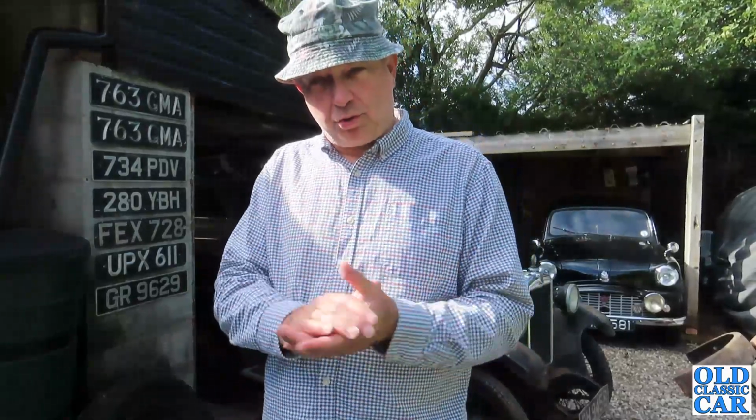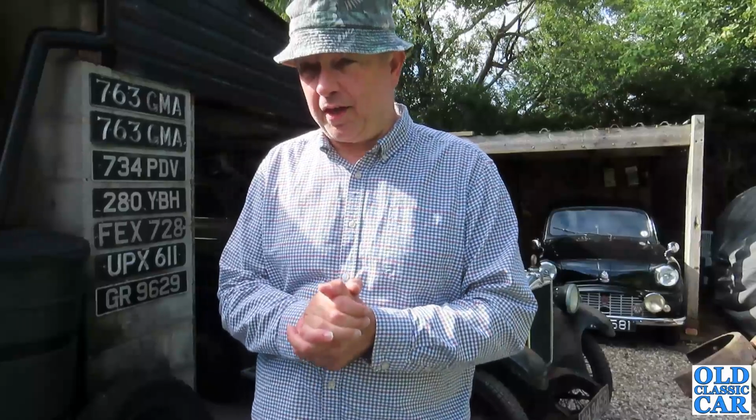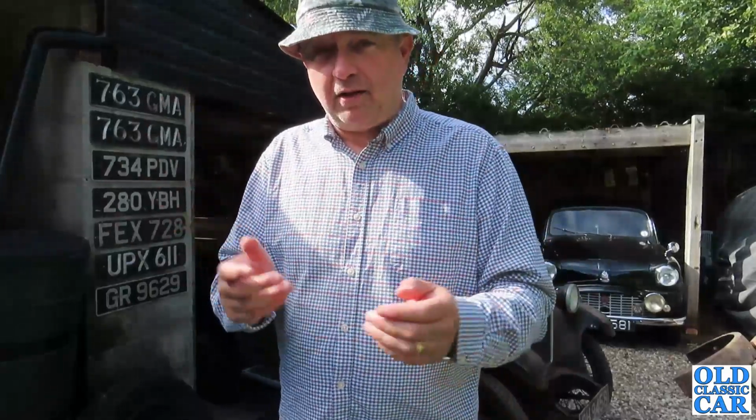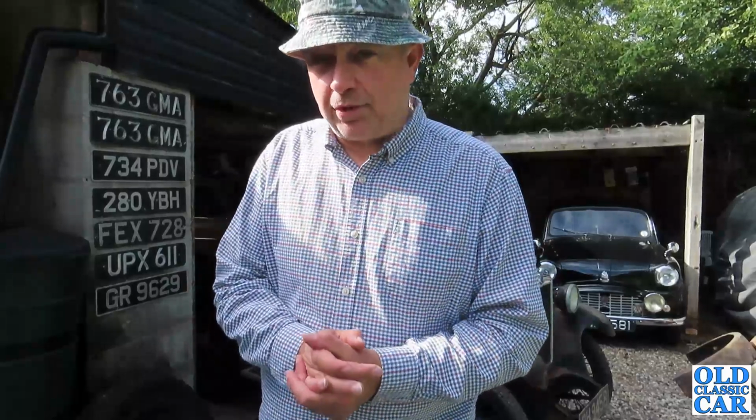Morris go. I know one or two of you follow the channel because you are fond of the little Morris Minor, and trust me, I am really fond of it as well. But I think bearing all this in mind is probably the right thing to do, and it will get replaced by something hopefully equally charismatic, but hopefully also something that works or is almost in usable condition.